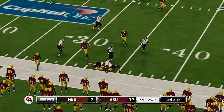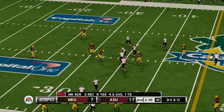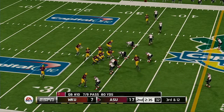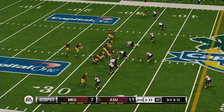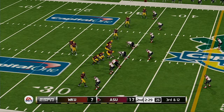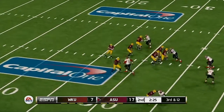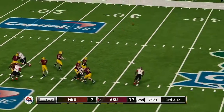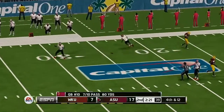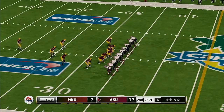Gets it out to his receiver in a hurry. And down he goes at the 33. Gain of 8 on the play. That brings up 3rd and 12. He heaves it deep. Almost intercepted. So the stop there on 3rd and long, and that's going to bring up a punting situation.